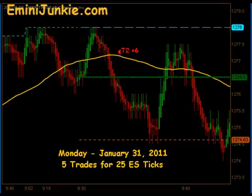Today we had a total of 5 executable trade signals for a max potential of 25 ES ticks.